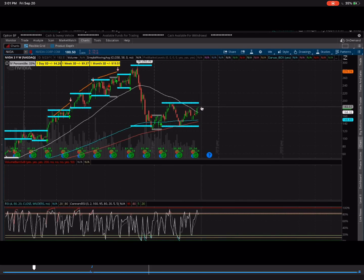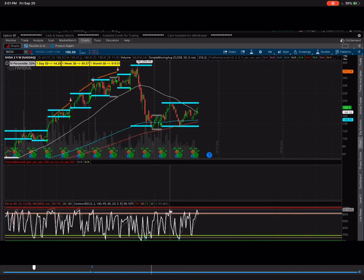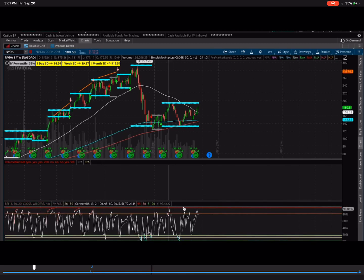So if it fails to break above yesterday's high, it's likely to come down today, along with the markets, especially if the VIX starts to rally. So keep an eye on the VIX today. The VIX is going to be very important today. And also, I'm noticing here we have some slight negative confirmation. It's starting to come down. So just keep an eye on that stuff.